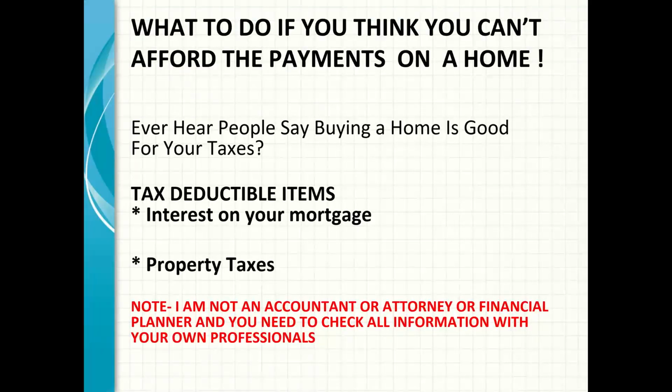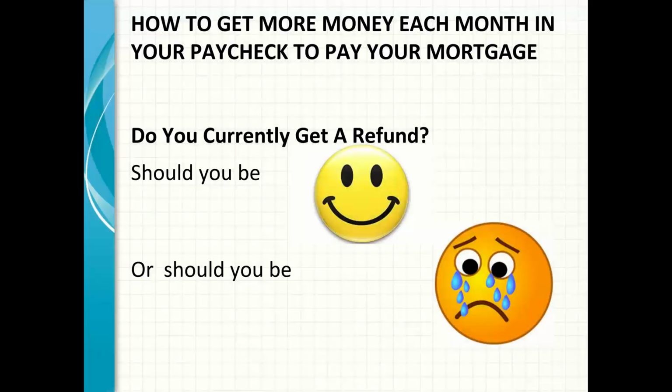So let me explain something to you. I'm going to say this. Stephanie and I are not accountants, attorneys, or financial planners, and you should check with your own professionals. But I see a lot of people purchase a home because it could be good for your income tax situation. The interest on your mortgage could be deductible, and the property taxes could be deductible to you. Your rent is usually not deductible. So if you currently get a refund, I see lots of people, in February, March, April, May, June, walking around with a silly smile on their face. You see that, Stephanie?